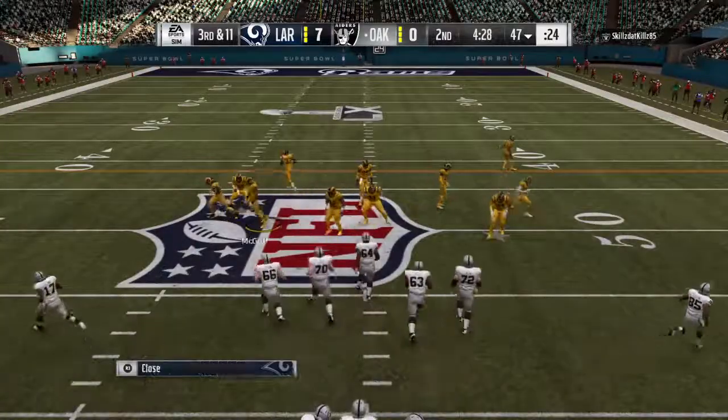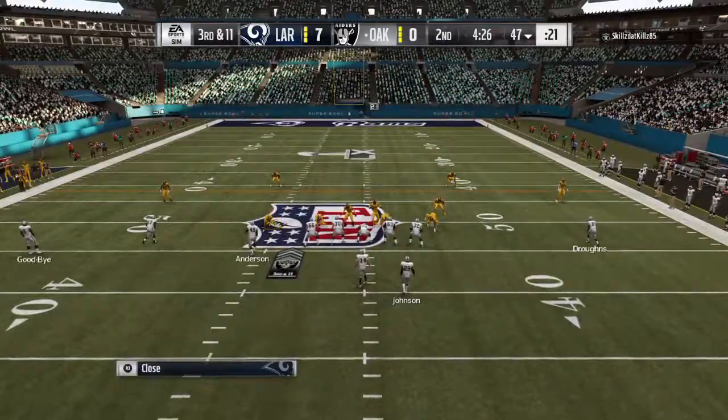The Raiders on 3rd down. They've hit 2 for 4 thus far. This is 3rd and 11.